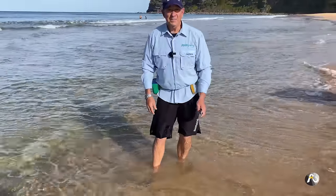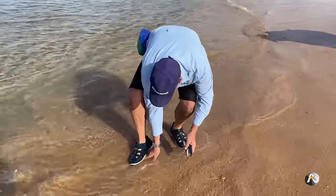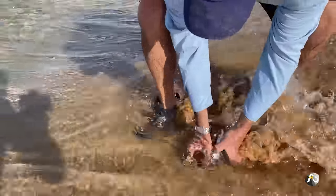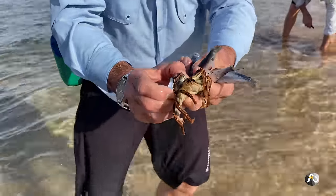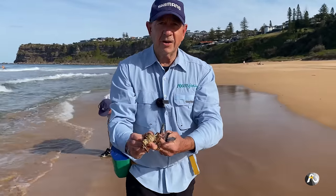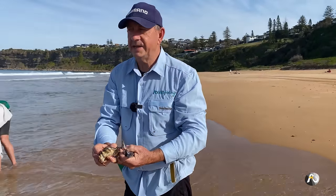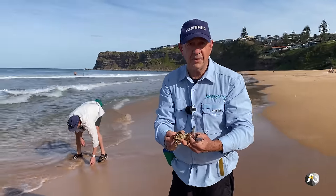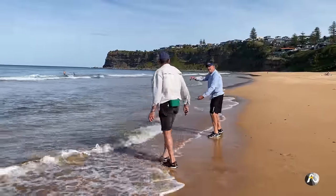Okay, so my method's not very graceful. I put my foot on the crab. Oh, he's trying to bite my finger. I've got one finger underneath him because I don't have a very good grip on the rest of him. But I'm amazed how we're in the middle of the beach. And these guys have been attracted to the pilchards that we're waving around, undoubtedly, because they're just hanging right where we are. Hey, Laurie, that's unusual to see that in the middle of the beach.